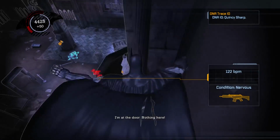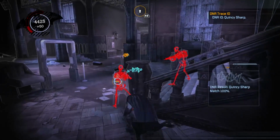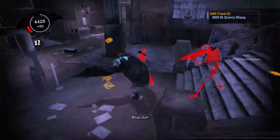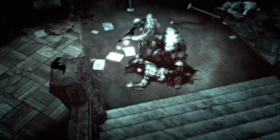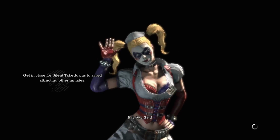Batman's very interested. Alright, trying a new technique here. Never done this before because I've never walked through that metal detector. Not dying? And that did not work. I cannot get to him. Oh God, oh man, oh man. Uh-oh. Womp, womp. Batman sleepy. Batman need nap time.